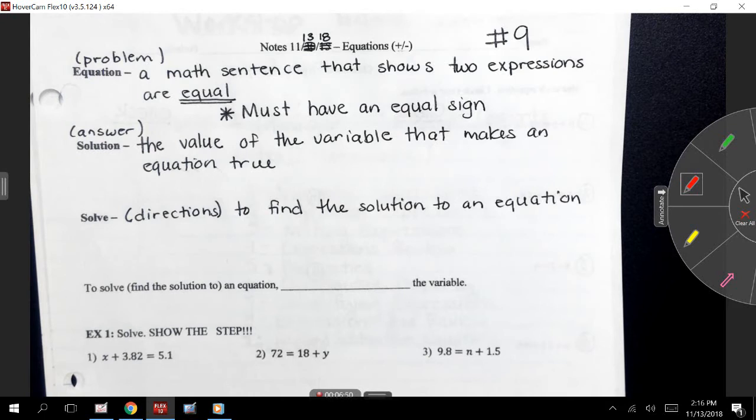All right, which is different from the word evaluate. If you're told to evaluate, it's going to tell you what the letter is, and you plug it in and work it out. If you're told to solve, now you've got to find out what the letter is. Do y'all see the difference? Evaluate tells you the letter. Solve, you have to find the letter.